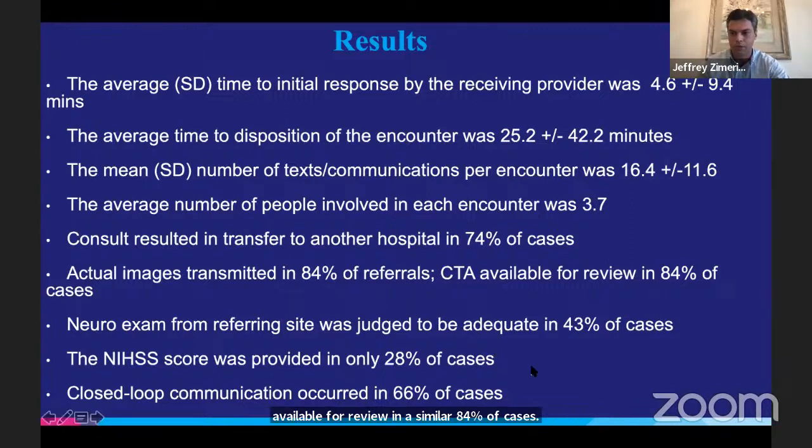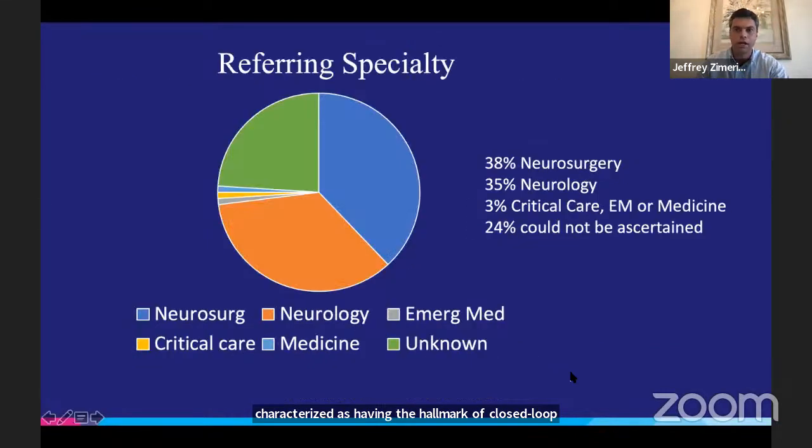In only 43% of cases was the neurologic exam considered by the receiving providers to be adequate. An even lower percentage of cases, 28%, involved reporting of the NIHSS score. Communication between referring and recipient provider teams was characterized as having the hallmark of closed-loop communication in 66% of cases. This slide illustrates the distribution of specialties that made up the referring providers.